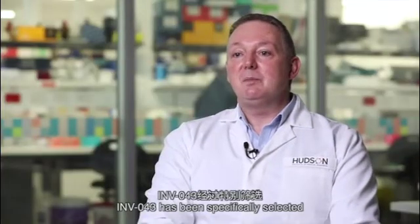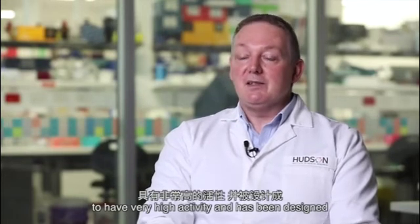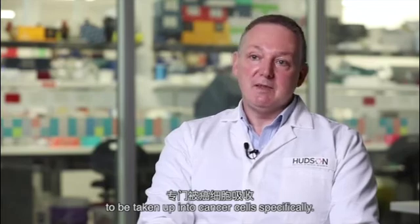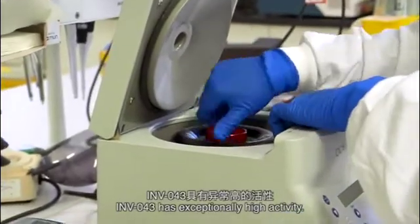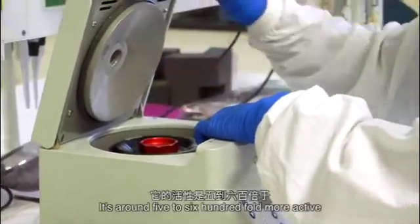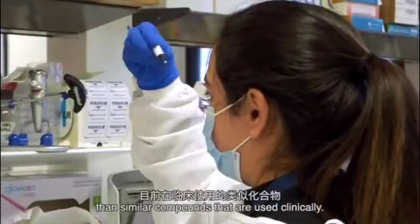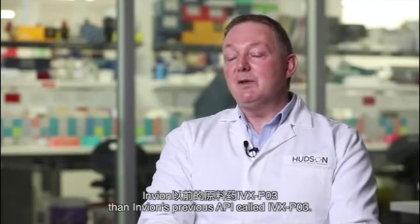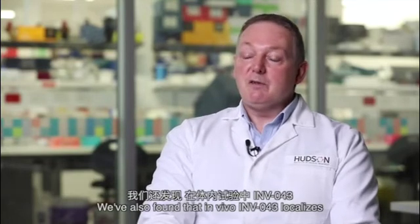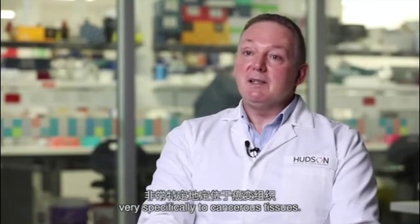INV043 has been specifically selected to have very high activity and has been designed to be taken up into cancer cells specifically. In vitro testing showed us that INV043 has exceptionally high activity. It's around 500 to 600-fold more active than similar compounds that are used clinically. And it's also several hundred-fold more active than Invion's previous API called IVX-P03. We've also found that in vivo, INV043 localizes very specifically to cancerous tissues.